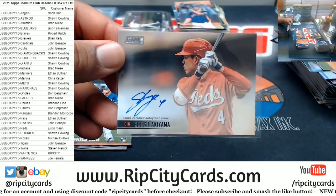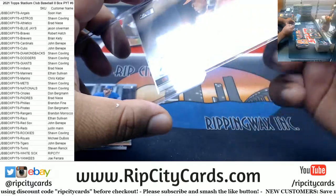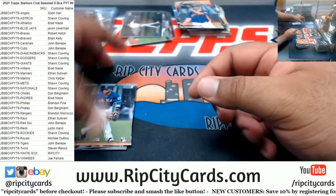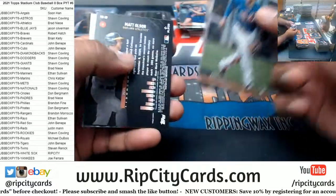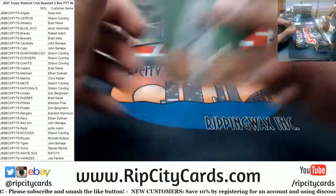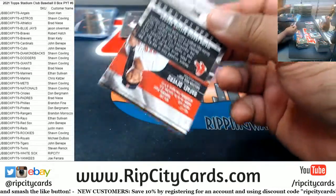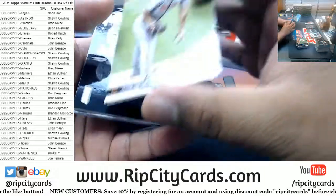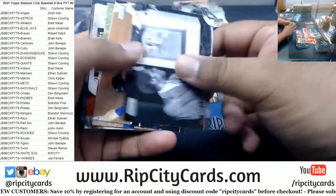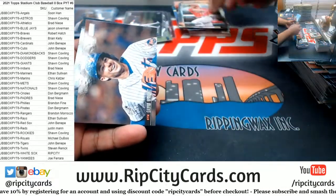It's a nice looking card. Not numbered though. That would have been sweet. Matt Olson VR. Nothing there. Nick Senzel black for the Reds.